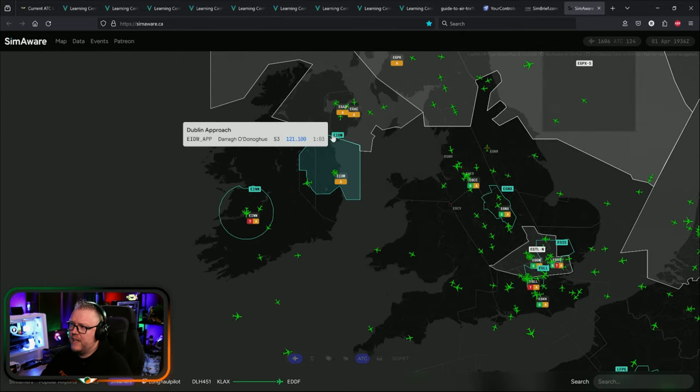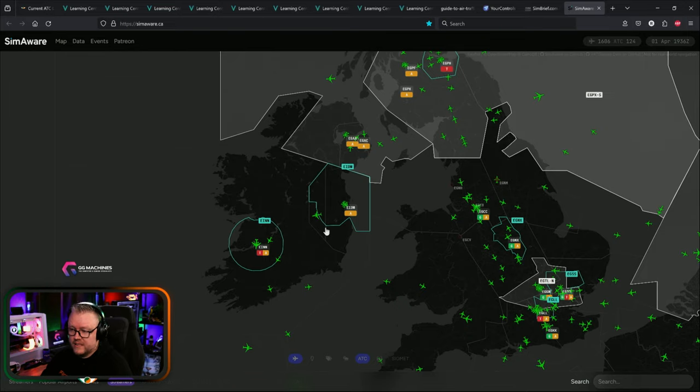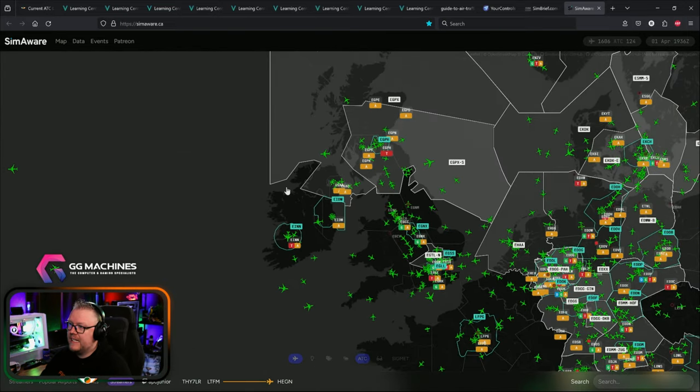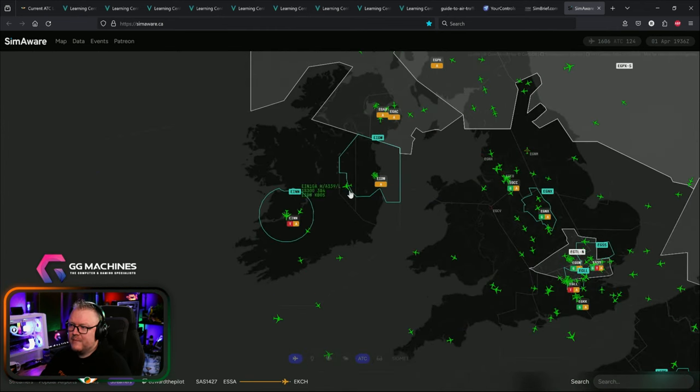So you can see that we have approaches open for Dublin and we have approach open for Shannon. So over Ireland, there's actually a lot of ATC, right? And then you have all the different FIRs up and running as well. This is all a matter of checking it out.